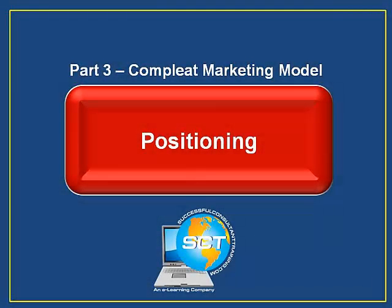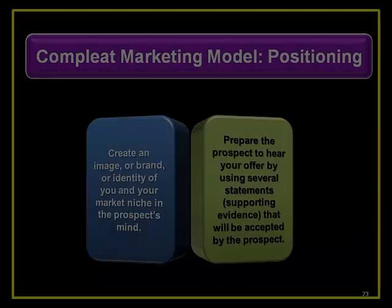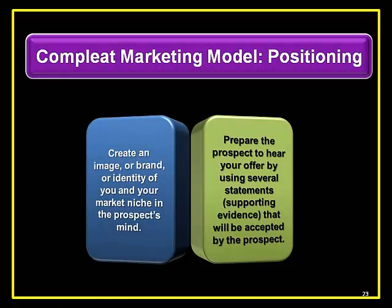Now we move to part 3, positioning, in the content part of the complete marketing model. And we look at positioning in 2 different ways. First, create an image or brand or identity of you, the consultant, and your market niche in the prospect's mind. You want to do this before your first meeting with the prospect. Otherwise, you must create your image or brand at the meeting in addition to accomplishing your primary objectives.